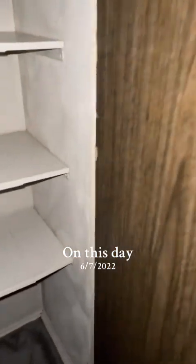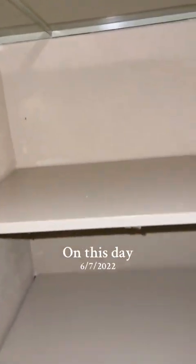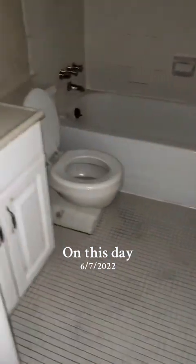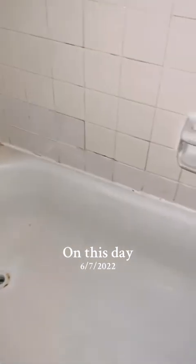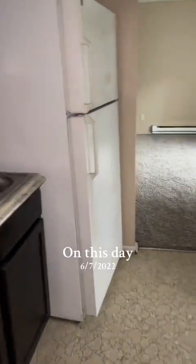It's a nice, decent sized apartment. What's this? This is the bathroom, the bedroom bathroom. Look behind the door. Huh? What do you think? I'm starting to like it. It's not that big. This is the kitchen area.